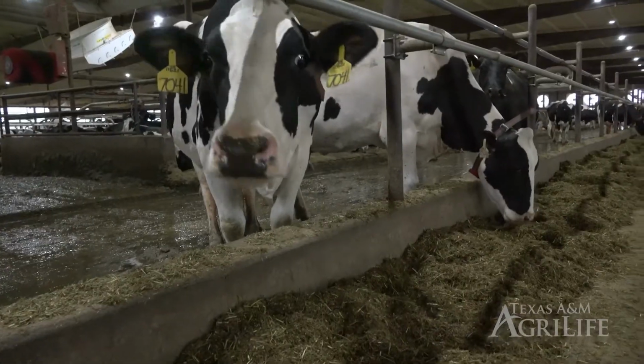When cows eat more, they produce more milk, and it eliminates a person with a tractor or 4-wheeler having to push the feed closer. So really the Junos are the best return on my investment in this barn, just because they run 12 times a day, 2 in the morning, 4 in the morning, the job gets done, and we have fresh feed that's always in front of the cows.